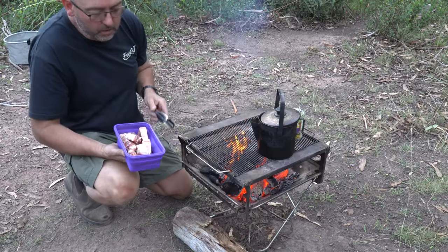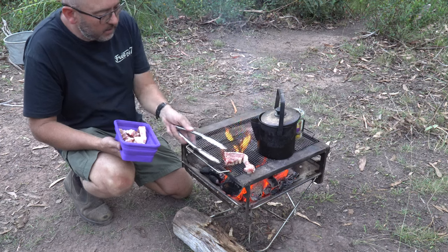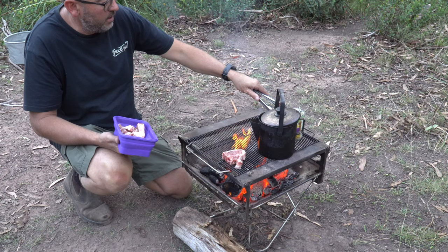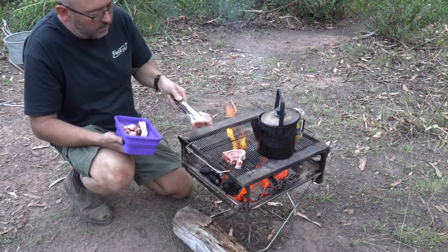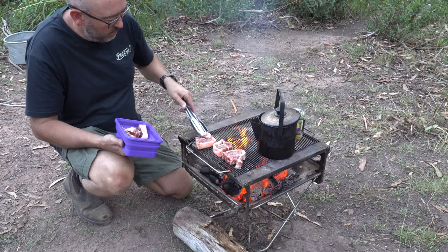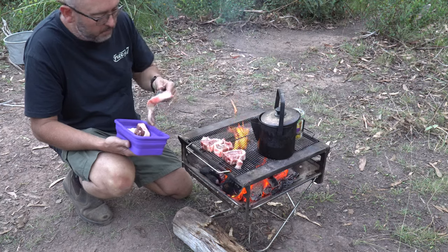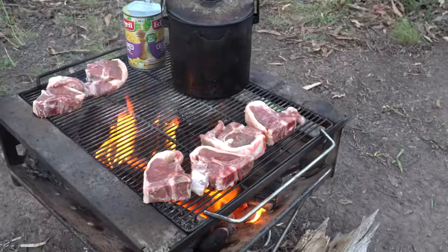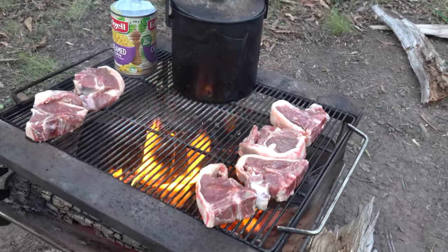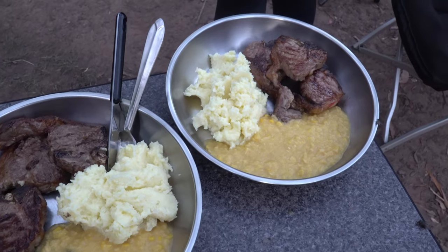Real simple one tonight, guys. We're just doing some lamb chops. Thanks, Timmy. And mashed potato, and I've got a tin of cream corn on there as well. It's been a big day, so. And we've been having dinner really late since we've been on this trip for some reason. It gets darker later down here. It's 7:45 and you can see the sun's still on the hill behind us.